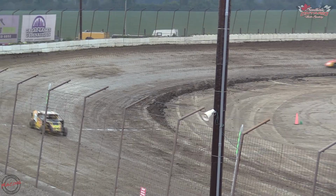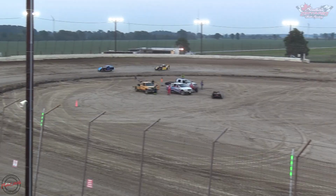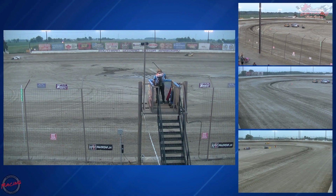White flag this time by for the 16. Evan Bonner leading this one around. One more time for him in the 16 car, followed by the 87 of Kyle Gill. Unfortunately, things spread out, a lot of cars getting all over the place and some issues early on in heat race number one. So kind of weird the way this one finishes, but it's Bonner, Kyle Gill, and the 7 of Larry Hart, followed by the 78 car of Bowden.